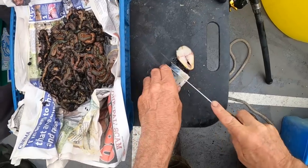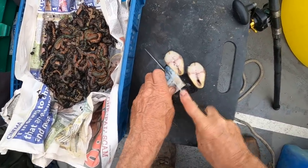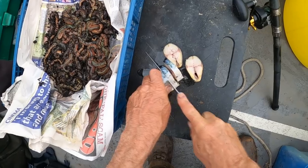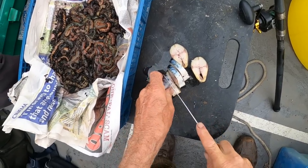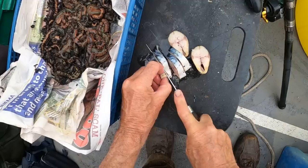It's always worth cutting up baits, even if you're not going to use it. Sometimes you thaw the baits out, and very often you don't get the bites you think you're going to get, and you have the bait left over. Well, if you don't want to freeze it again, why not cube it up and drop it in for the fish to eat?